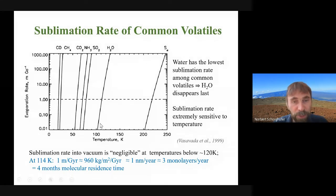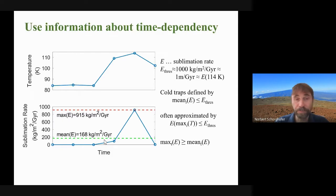And in fact, on this plot, you see a 10 Kelvin change is a 2 orders of magnitude change in sublimation rate. So if we want to really delineate where the cold traps are, it all comes down to having accurate temperatures. You need accurate temperatures from measurements and models to really define our expectation of where to find ice and where it's no longer expected to be present.